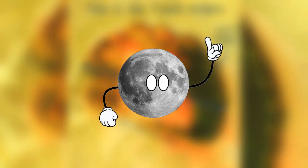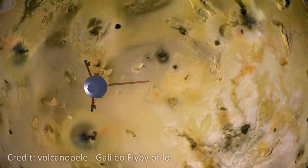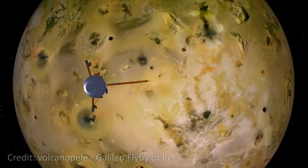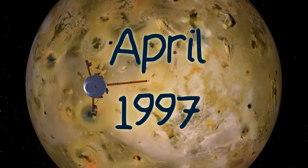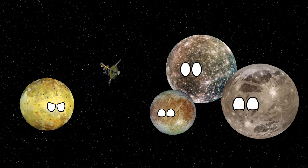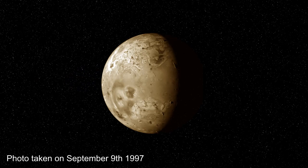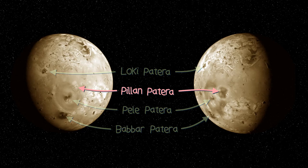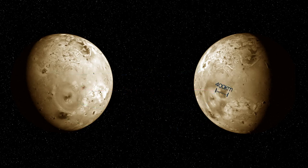How do we know this? Because we've witnessed these eruptions. For example, during its mission to Jupiter in the late 90s, the Galileo probe performed several close flybys of Io. In April 1997, Galileo snapped this close-up of Io's surface, before zooming off to go look at the other moons of Jupiter. When it returned later that year in September, it had a look at the same bit of Io's surface, and BAM! An eruption had occurred, with the fallout creating this 400-kilometer-wide dark spot around the Pillan Patera.